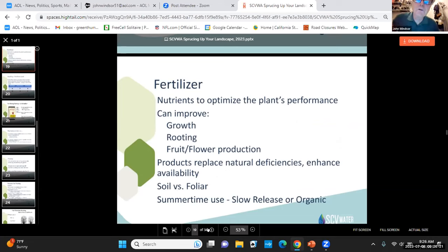The nitrogen in it can help with the growth, the green growth. The phosphorus can help with rooting and fruit and flower production. And the potash helps the tree to be generally healthier and fight off diseases.